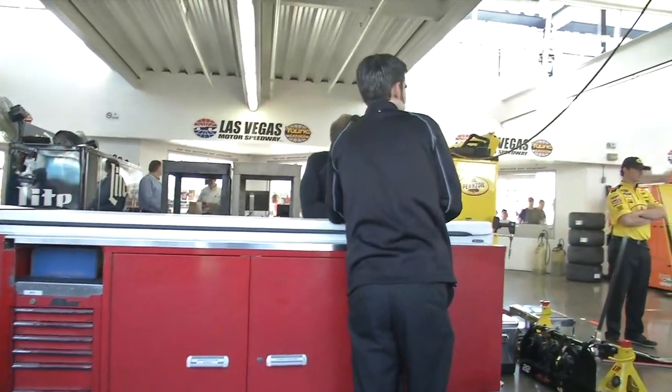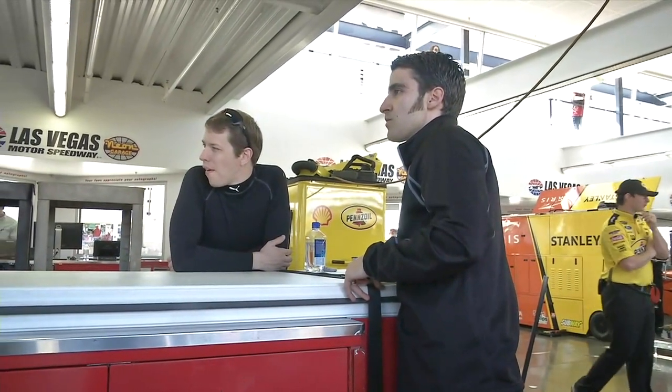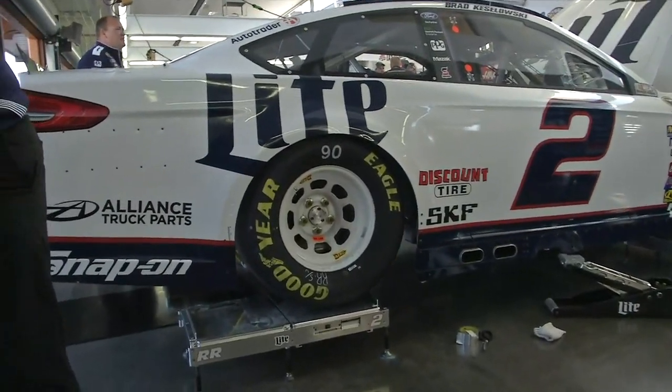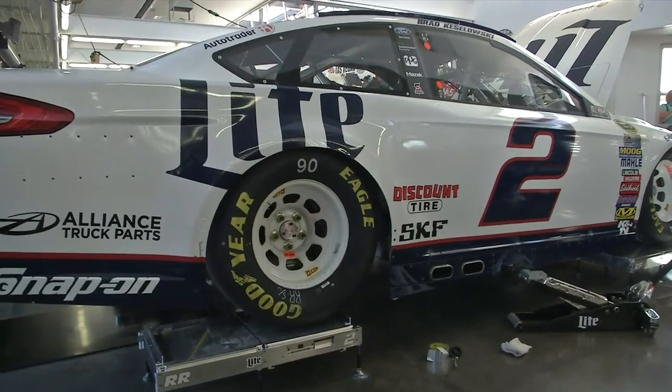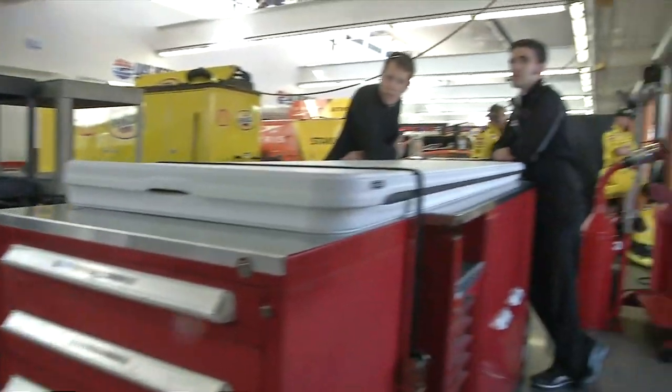Brett Keselowski and Travis Geisler chatting here before practice. Brett Keselowski, winner here in 2014. Average finish of 19th, though, but he sure has picked it up in recent years here at the Las Vegas Motor Speedway. Hoping to get win number 2 out west. That's a good thing right here for the Penske bunch. Parked right next to each other, so when the drivers want to confer with the other teams, it's a simple walk right over here to the number 22 pit area.